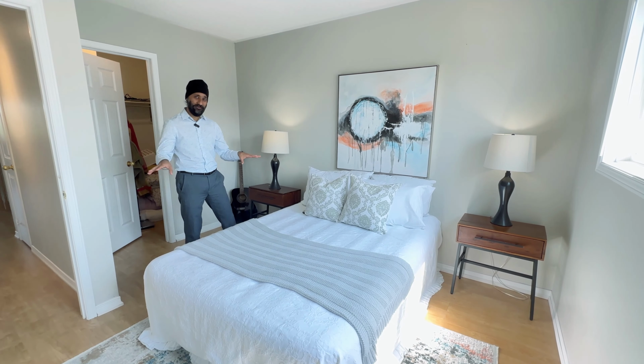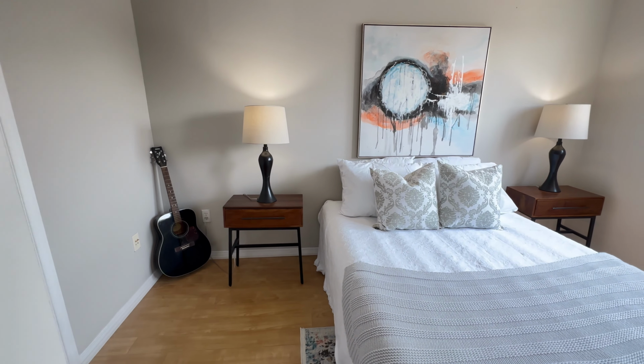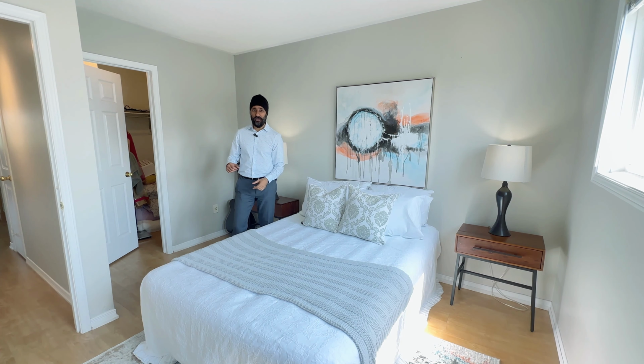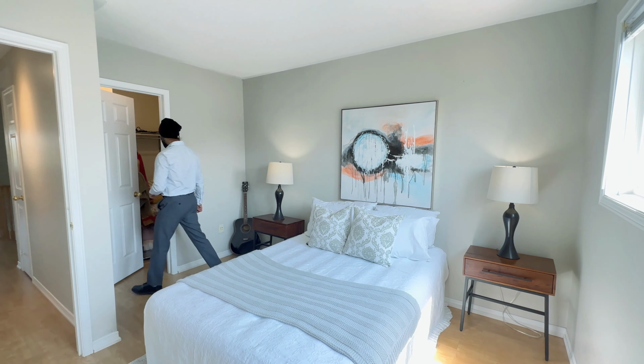Hey, we are here in the second bedroom. And as you can see, easily can fit in a queen, 2 side tables, nice and bright because of the big windows you have. And it also has a walk-in closet.